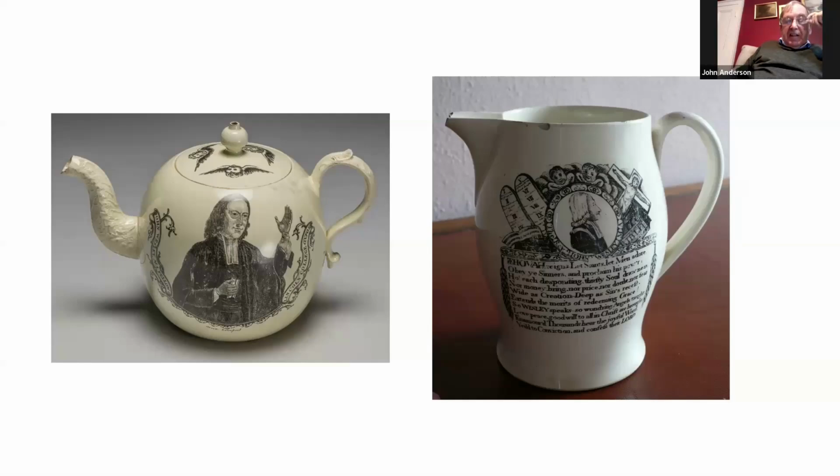And so we come to the first two items, which are the earliest I want to talk about. The one on the left, a creamware teapot with a portrait of Wesley after a painting by Hone. This seems to have been produced around 1780, possibly in North Staffordshire and possibly by Wedgwood. The transfer is by a chap called Green, who was a Liverpool chap who did work for Wedgwood.